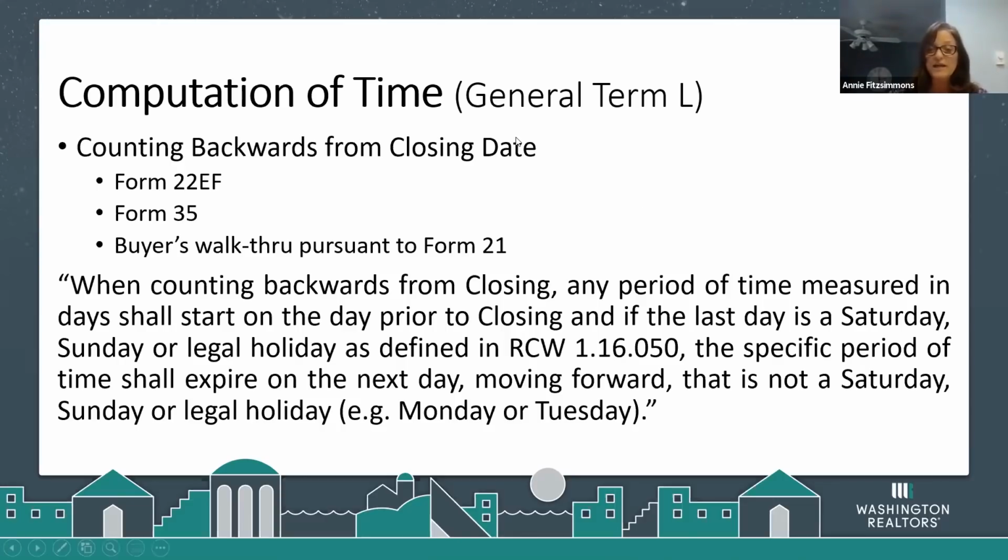Okay, now I want you to count the time period that's created by Form 22EF, line 29, default 10 days. Closing is on Wednesday. When you're the buyer broker, you've got to make a notation on your calendar for when buyer's proof of funds is due to the listing broker. When is buyer's proof of funds due to the listing broker, if closing is on Wednesday and we're counting a 10-day time period? Give me the day of the week and assume no holidays.